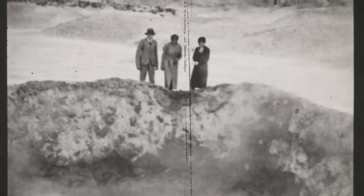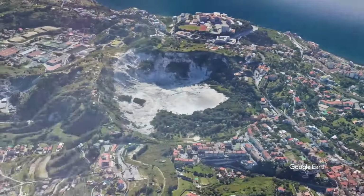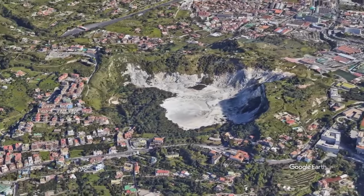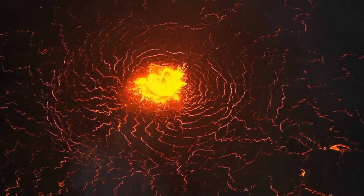The Campi Flegrei is not your typical volcano. You'd imagine a single towering peak, but the landscape looks deceivingly calm, with small features popping up here and there. But if you flew above it, the sight would be insane. A gigantic circular basin, peppered with volcanic cones and craters, like scars from the Earth's violent past.